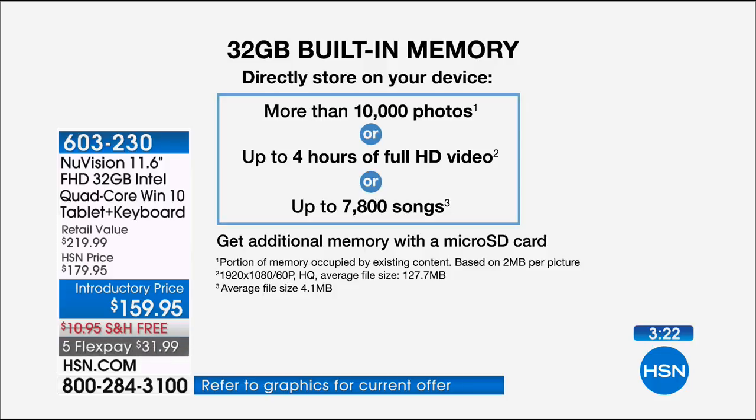Wow. But if you want to add more, you can actually expand to another 128 gigabytes worth of space. There's a little slot right on the side. You can grow with it. There are a tremendous amount of tablets on the market where whatever memory you buy, that's all the memory you have.